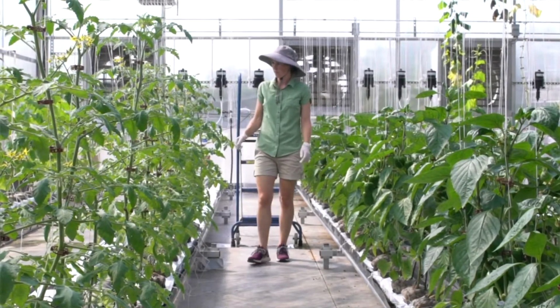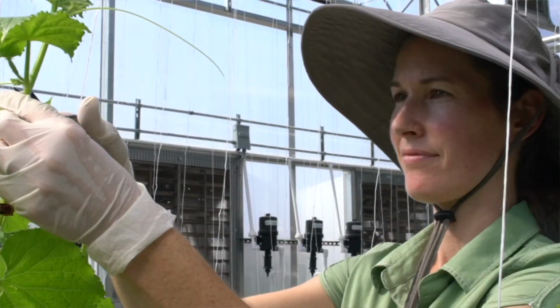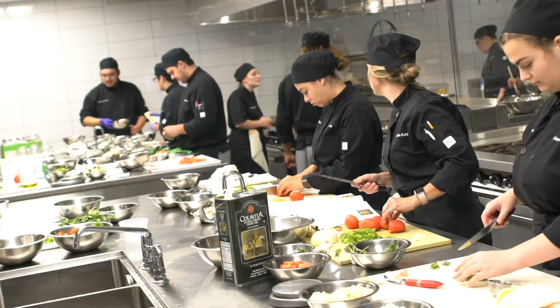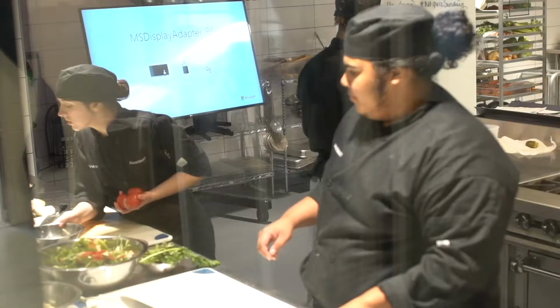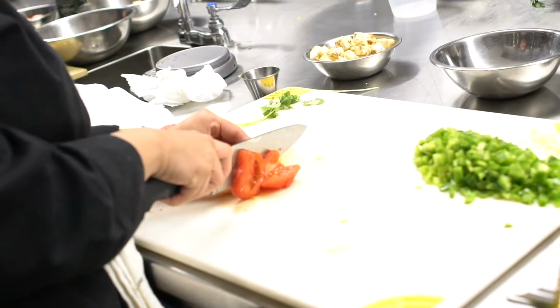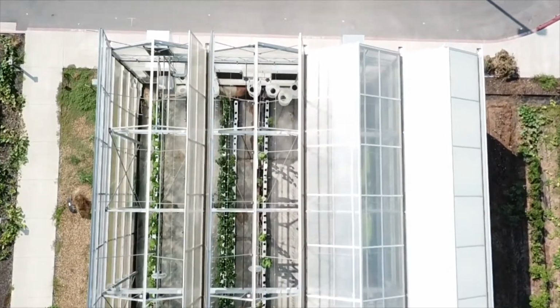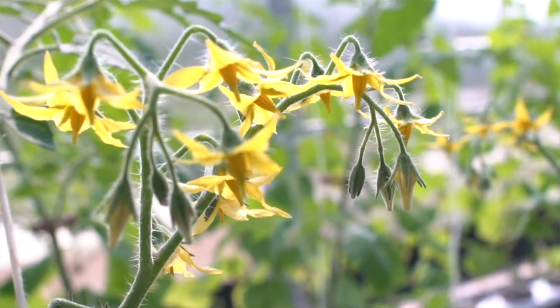So in this hydroponic greenhouse, I manage the cucumbers, tomatoes, peppers, leafy greens, and herb production. All of this goes into the culinary center where the students use it to practice in their classes. This partnership with Brightwater Culinary Center and Cobblestone Farm started a couple of years ago, and in December 2017, the greenhouse was officially open. You can tell behind me we have a lot of produce and a lot of green material that needs to go somewhere.